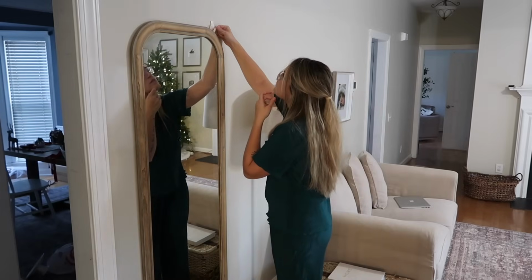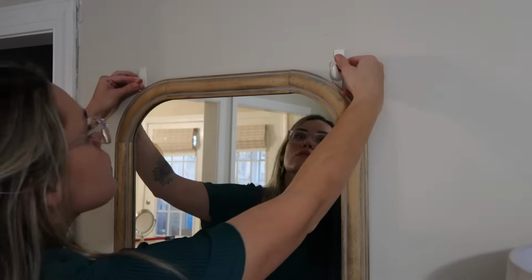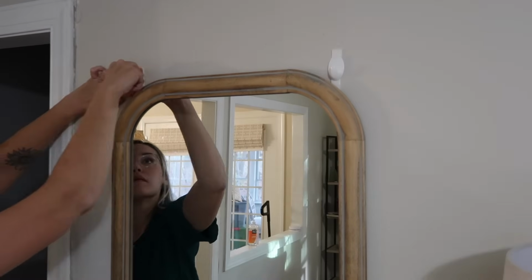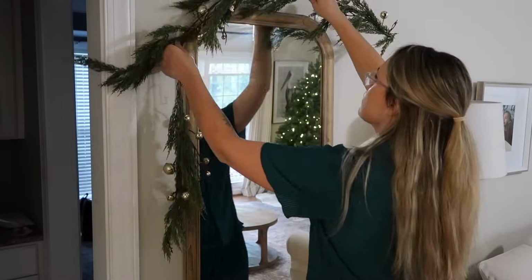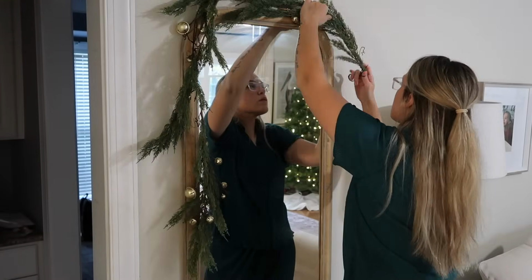So I'm just taking some command hooks. I had a bunch of hooks left over from last year, and then what I did is I went on Amazon and just bought new command stickers to stick onto the hooks, and it worked perfectly. So I'm just getting those right around the edges of my mirror.